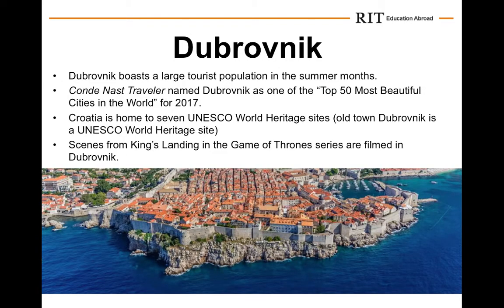A little bit about Dubrovnik. Dubrovnik boasts a large tourist population, especially in the summer months. Condé Nast Traveler named Dubrovnik as one of the top 50 most beautiful cities in the world in 2017. Croatia is home to 7 UNESCO World Heritage Sites, including Old Town Dubrovnik. And if you're a Game of Thrones fan, scenes from King's Landing are filmed in Dubrovnik.